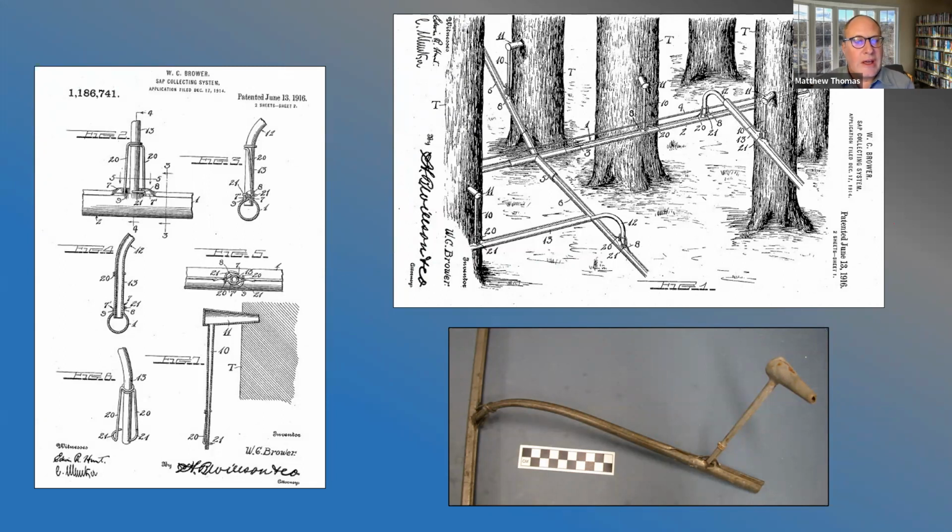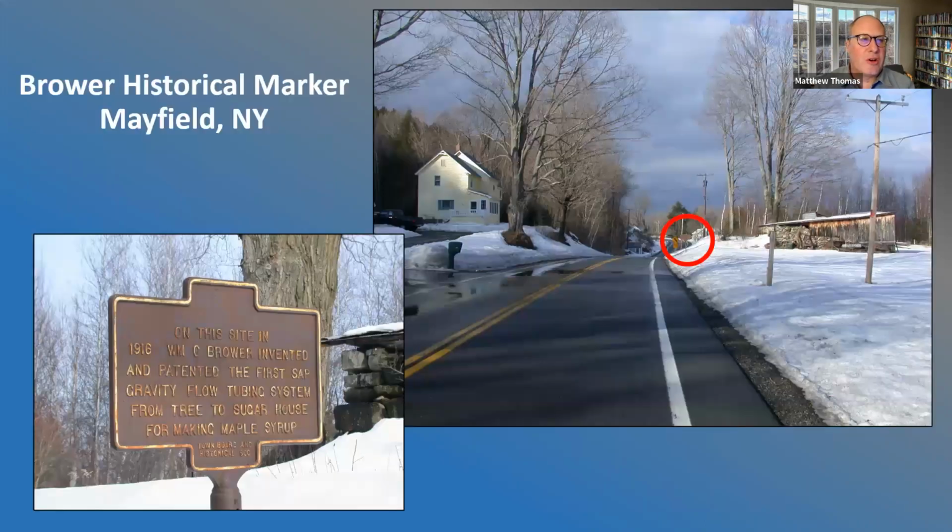But overall, it did work. It just wasn't a perfect system, but it was mass produced and used over a fairly wide area for larger sugar makers in the 1910s and 20s. The guy who invented it, William Brower of Mayfield, New York, started fiddling with it about 1905, and he patented it in 1916.